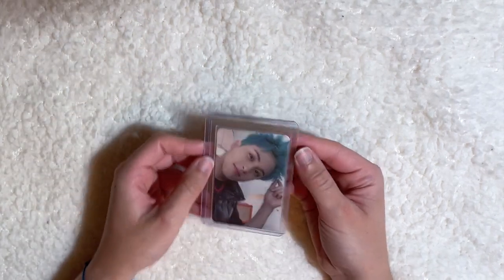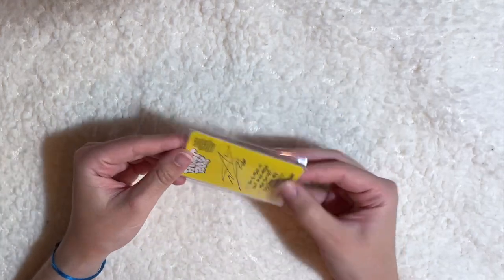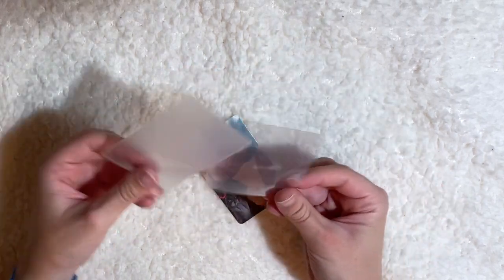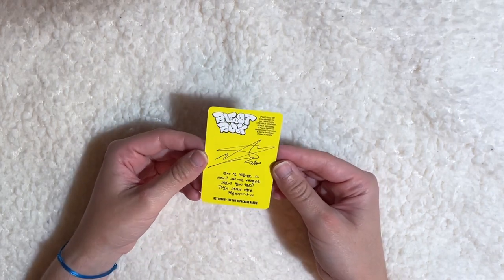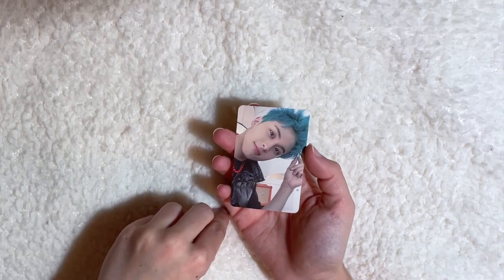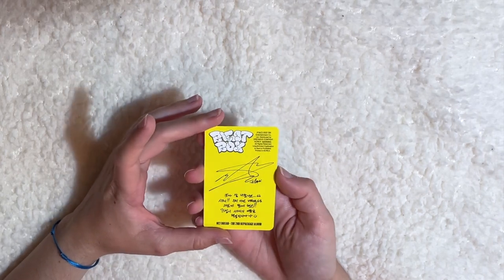The rest is Dojaejung, but I do have this one Mark photo card, which is very exciting. This was the last Mark photo card that I needed to complete his beatbox set. So we are one step closer to completing my Mark collection. This card is so cute. I love the little eyebrow piercing and his blue hair. You know this man loves his blue hair. So yeah, I'm really happy to finally have this card, and I'm excited to add it to the collection.